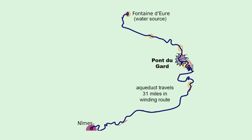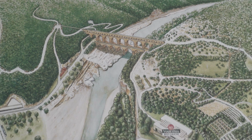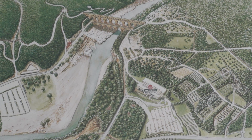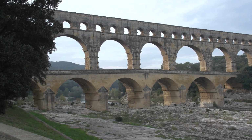miles long. Curiously, the water source in a spring and the city of Nîmes are only 12 miles apart, but the aqueduct is 31 miles because it takes a winding course to match the contours of the landscape. It has to go around some foothills, so rather than going straight, it goes 3 times longer than the actual distance. They estimate that it took about 27 hours for the water to flow along that entire course.